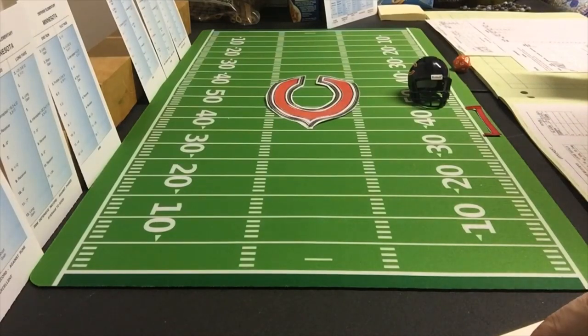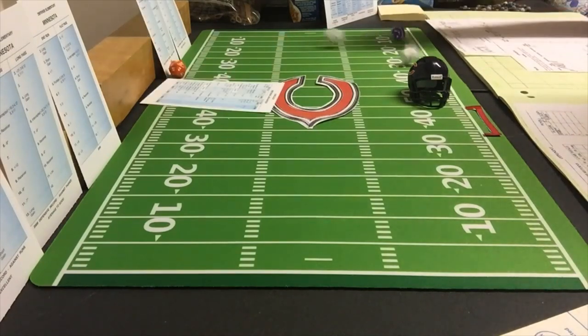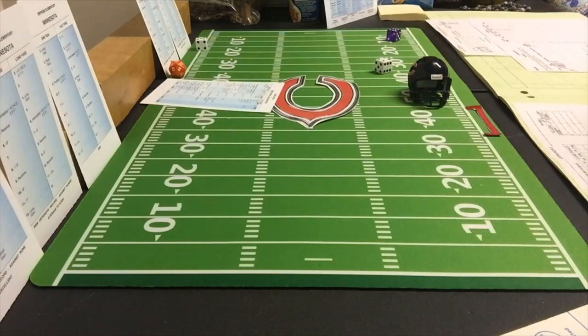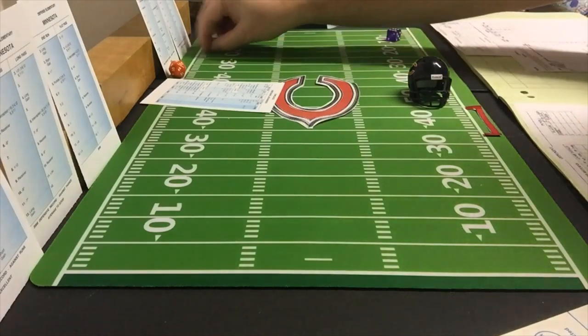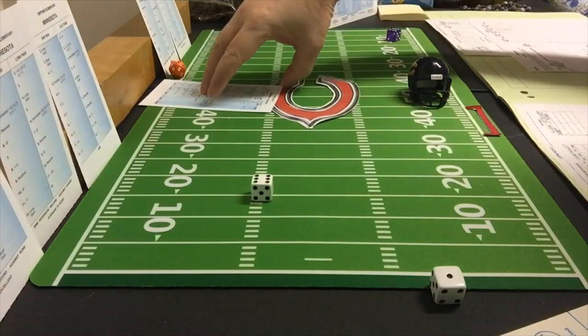Gonna go short to the tight end. And they're looking for the pass. And that's a 9 short on Minnesota's defense, which is receiver. Short to the tight end, Olsen. 7 is incomplete. My God, does that guy catch anything? All right.